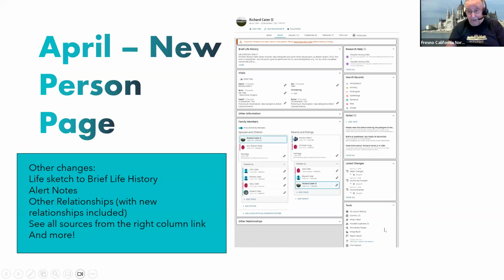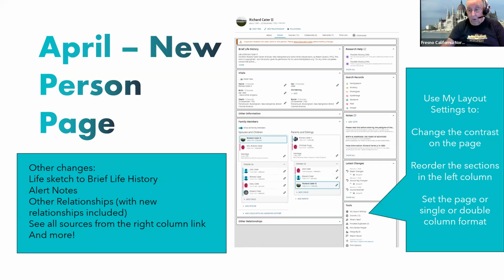You can click and say, I want to see the sources, and they'll list the person's sources over on that right-hand column, and more, including the fact that there is a place here where you can click down where my little line pulls out, says my layout, my layout settings. And when you click there, you can rearrange the things that are in that right-hand or left-hand column.